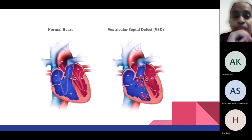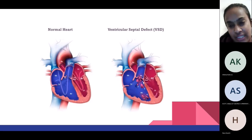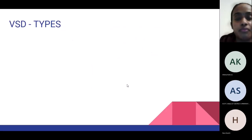of Fallot. And again, this is a picture of our normal heart. As you can see, the septum separating the right ventricle and the left ventricle appears completely normal. Whereas in ventricular septal defects, you can see the numbering 1, 2, 3, 4. That's the hole in the septum dividing the right ventricle and the left ventricle, and as a result it allows blood to be shunted from left to right.